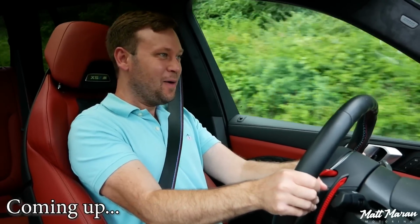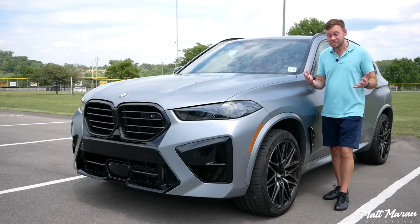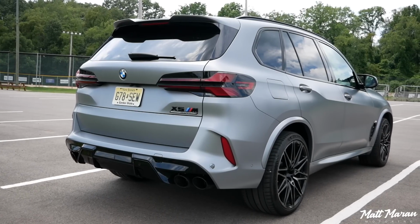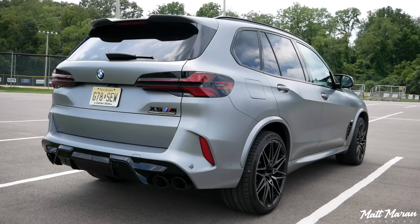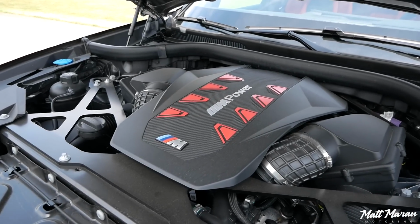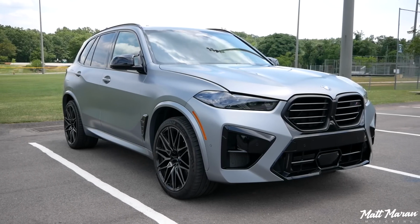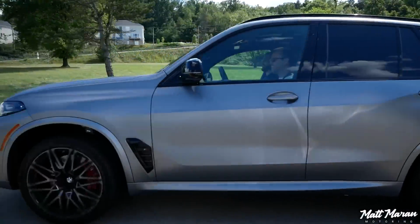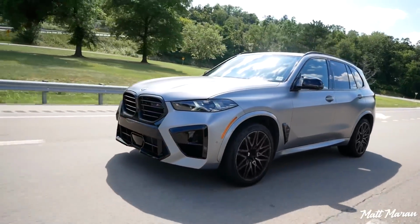Man, yeah, woo! The BMW X5M Competition gets a refresh for the 2024 model year, and it gets some really big changes both on the outside, the inside, as well as under the hood. And in this video, I'll cover all of those changes, as well as going over the exterior, the interior, taking it for a drive and seeing what it's like to drive, as well as talking about the fuel economy you can expect, the pricing, and how it compares to the competition.